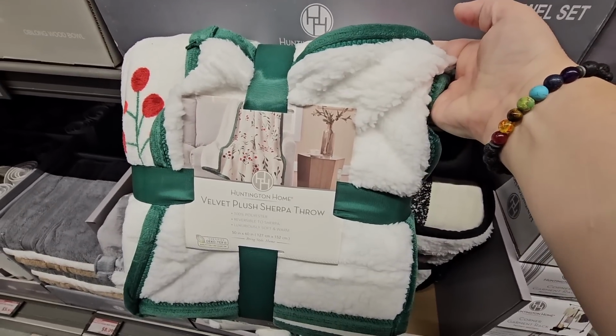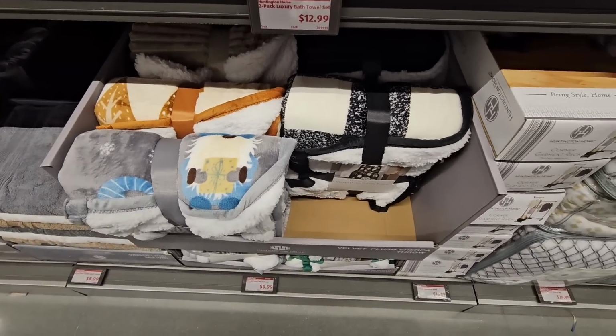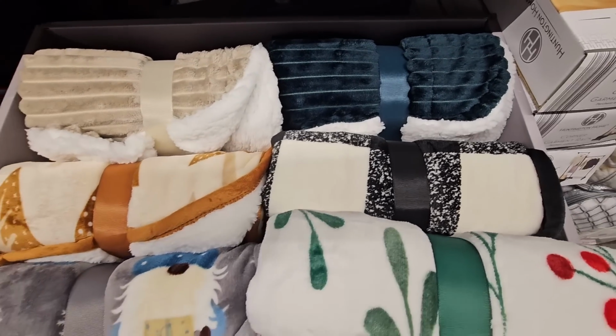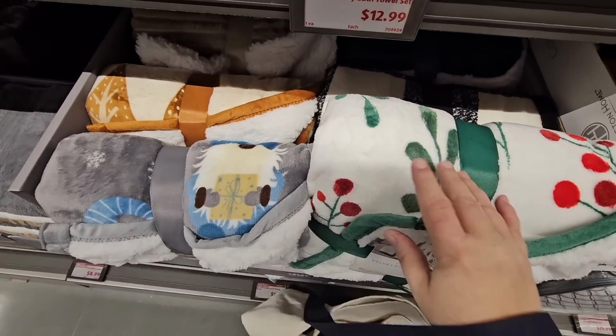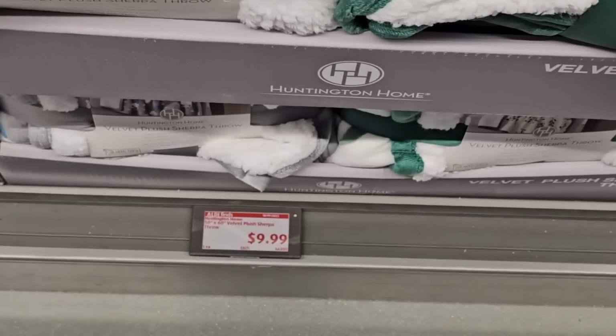That velvet plush Sherpa throw. I'm going to kind of pull the box out a little bit. Look at this. 6 different ones to choose from. They're all really, really nice. I like all the options here. And the price, $10. You can't beat that.